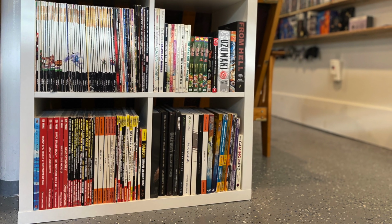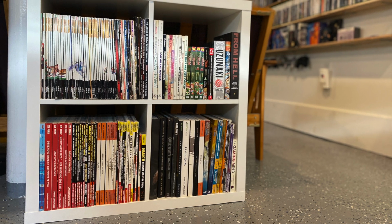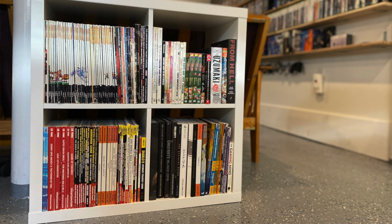So some pretty cool old magazines to add to the collection, and if I haven't shown off my little game shelf over there already, I'll put a picture of it here in the clip, because I've just been obsessed with finding as much gaming literature as I can to add to that section of the game room.